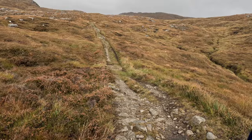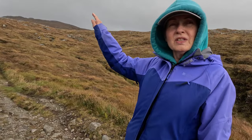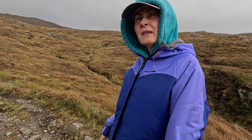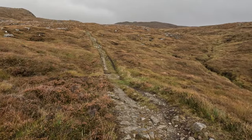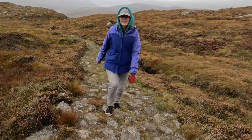Going any further out? If I knew there was a nice view up there, I'd go to the top of that hill, but we won't know unless we go. Yeah. Well, let's just go to that bit there then. Okay. Woohoo!